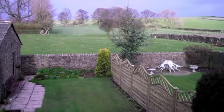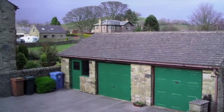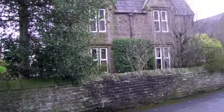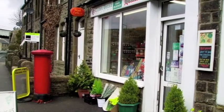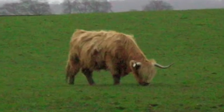Aunty Bessie's house was built in 1666. That's even before Captain Cook came to Australia. Hellifield is a delightful little village with just a few shops.